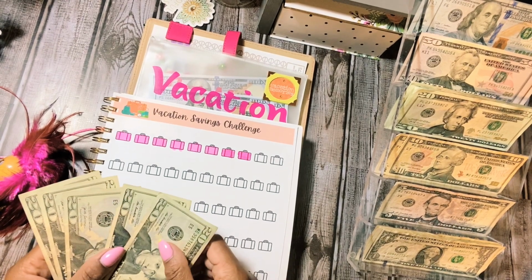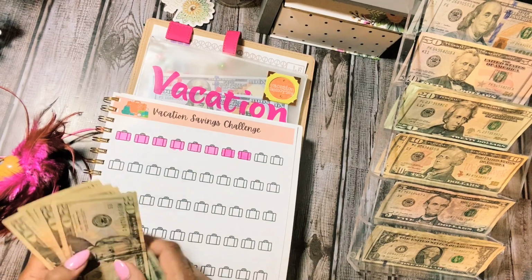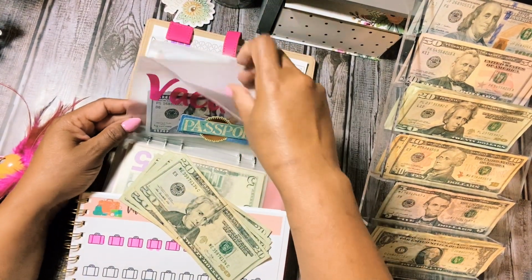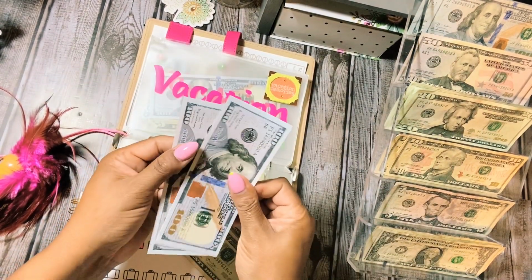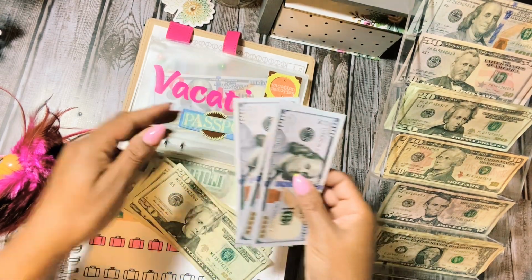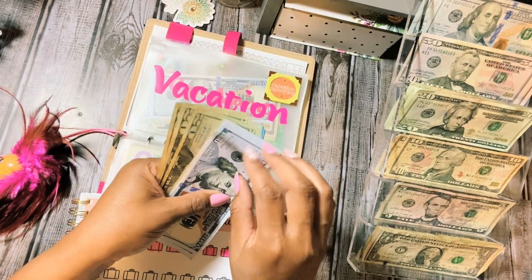Next year, me, my daughter, and my granddaughter are going to London. My granddaughter will be performing. She's in dance. So she's going to be performing in London. And then in 2025, we're planning a huge family trip to Disney World. So I will be saving for that.